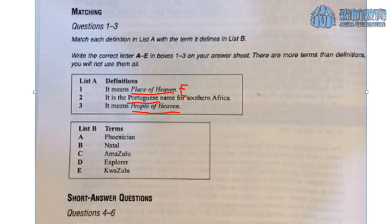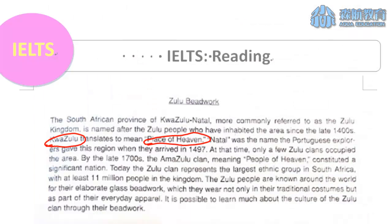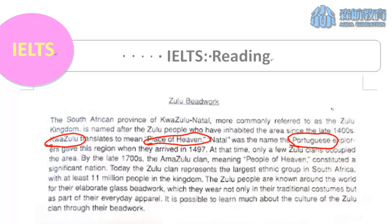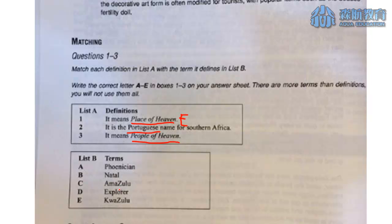Okay. The second one, it is the Portuguese name for Southern America. So again, you go up and you look for Portuguese. Did they ever say that? And you start spotting. See? Sorry for the really unclear wording because it's just a copy, so I did not get it really clear. Okay, so here you go. You have the words. So you look at the sentence. NATO was the name the Portuguese explorers gave this region when they arrived in 1497. Okay, so the answer is obvious. The answer is NATO. So B is for number 2.